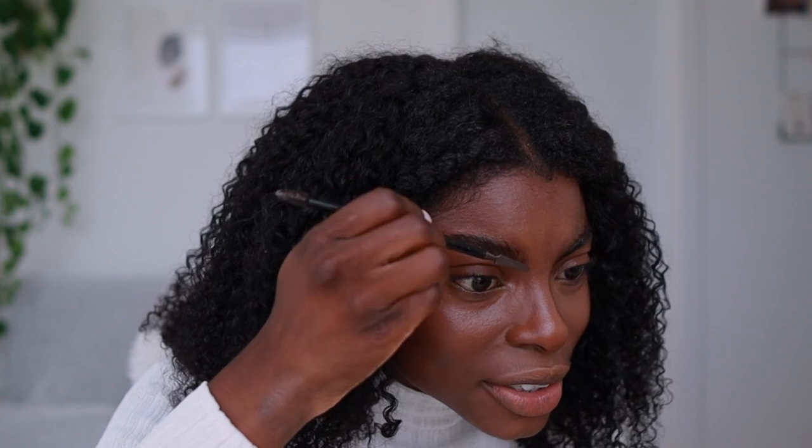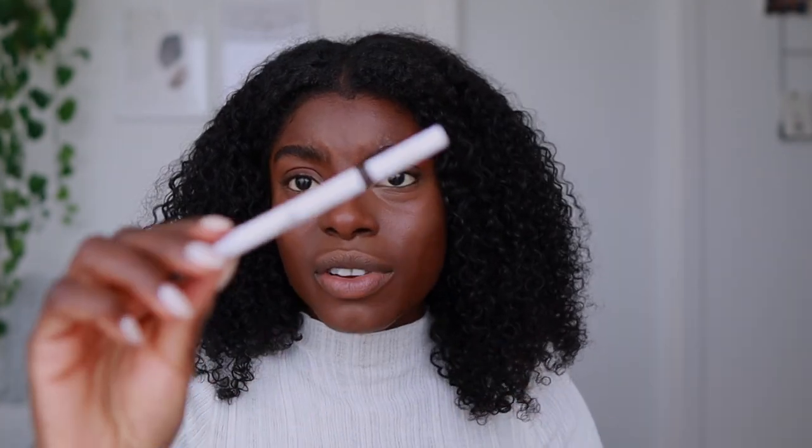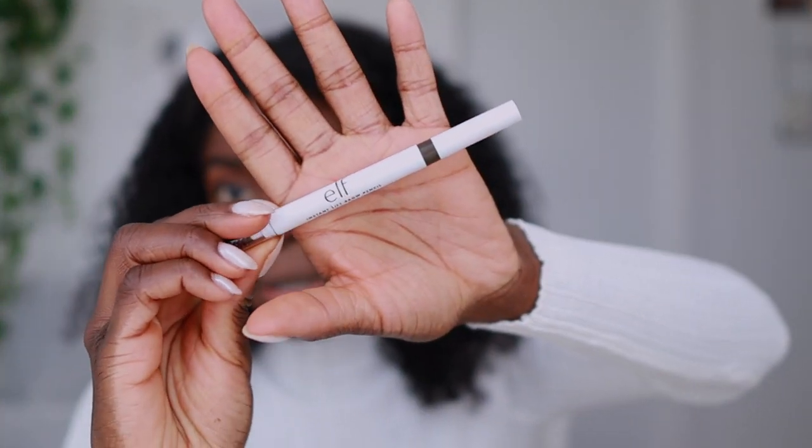This is my first time using this product, and it's actually done a very good job. I'm shook. This is also e.l.f. I just picked this up. I've never used it before. I didn't even look at the reviews for this before I picked it up, but it looked like it was an okay shade, just following my natural brow shape. You know the vibes.